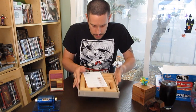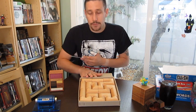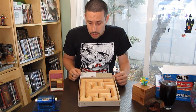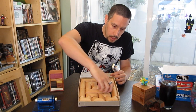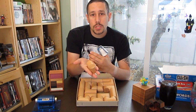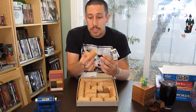Now, the first thing that struck me about this is it comes in a fairly hefty cardboard box, and you get the 18 beech pieces with it. The first thing that really struck me was the size of these pieces. These are not small. If I pull one of these out, you can see it's a pretty good size in your hand. They're pretty solid and really nice pieces.